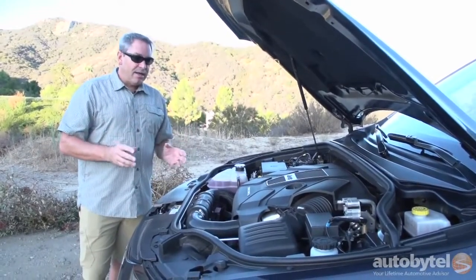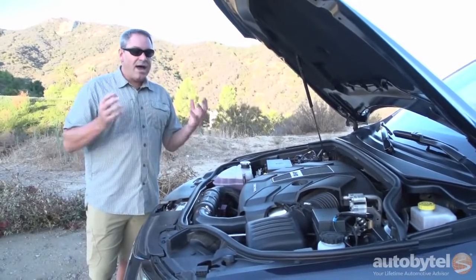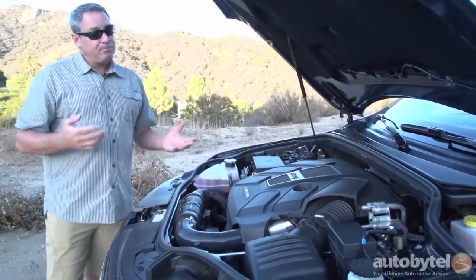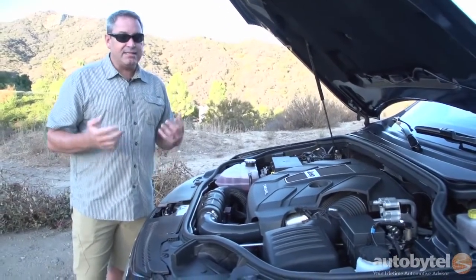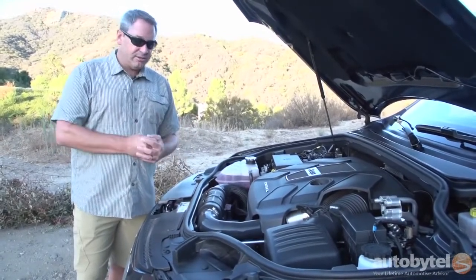Now, in combined driving, my test vehicle was supposed to get 24 miles per gallon. I actually averaged 22.9 miles per gallon. And frankly, I spent a lot more time driving around in the city and suburbs than I did on the highway. So that's a fairly good result.